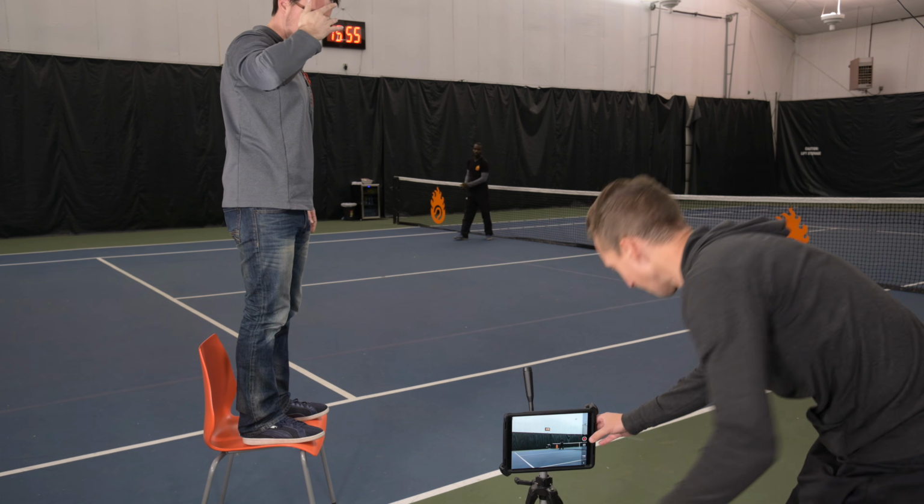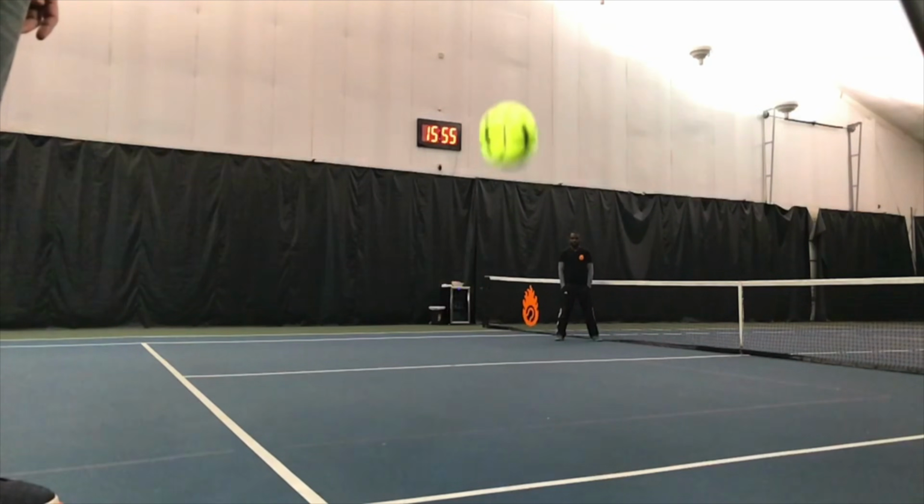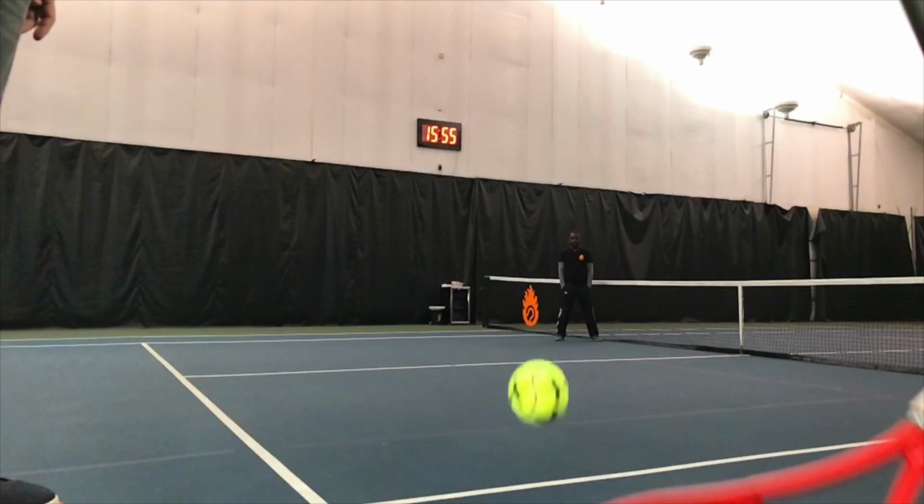Ooh, that was clean. All right, so let's take a look at what we've got. We did two different experiments. One, we did our best to make contact with the ball coming upwards with no spin. And so here's the result from that one. You can see the ball dropping and then coming up into frame.